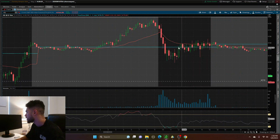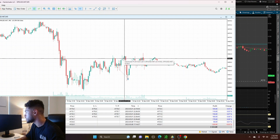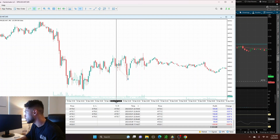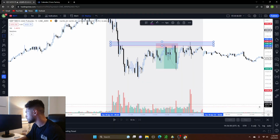We were rejecting the previous close beautifully. You see this engulfing right here. So I took it on the first, when we came back to this demand level, I had my first entry on this huge red candle with some nice volume and this demand level, supply level right here. So that was the first trade.